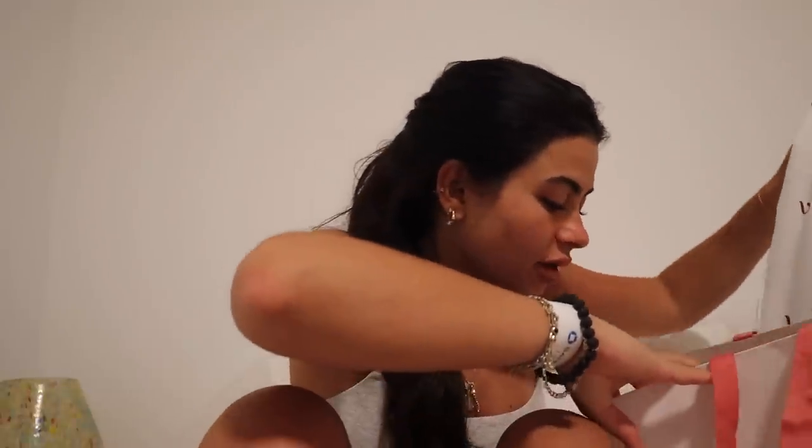But I wanted to show you guys what I got from Vivrelle. I'm so excited. It's so cute. So Vivrelle is basically a subscription to get designer purses monthly, and you rent them for the month. I was able to pick one out for free for the month and I'm really excited about it.